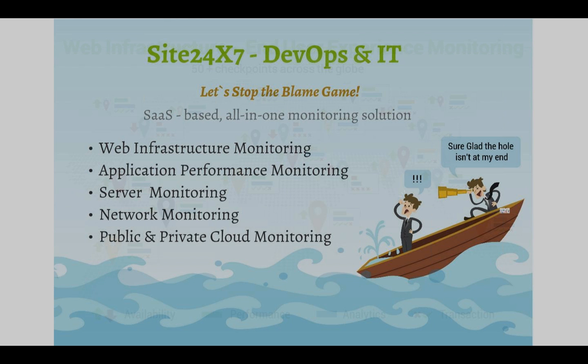As you could see, it covers web infrastructure end-user experience monitoring, application performance monitoring, server monitoring, real user monitoring, public and private cloud monitoring, and network monitoring, and all in one single solution. So what we're going to do now is drill down to each module and find out what it has to offer and how it could solve your day-to-day issues, right?